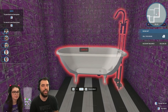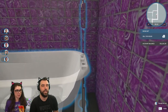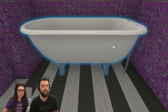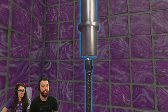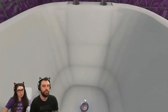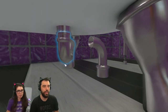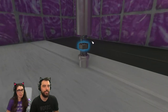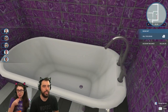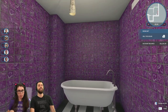Should I center it, Katelyn? I think that looks good. Right. Ooh, nice. I've never assembled a tub before. Lower that. Oh, that's the drain right there. All right, this is the input. There we go. Look at that.